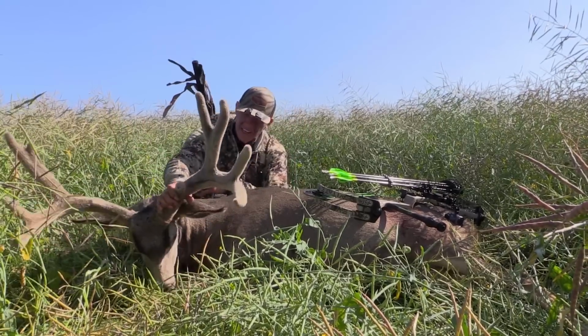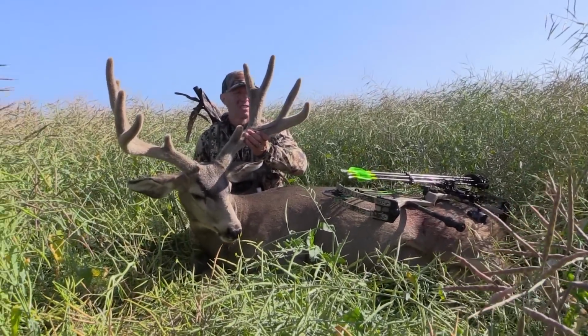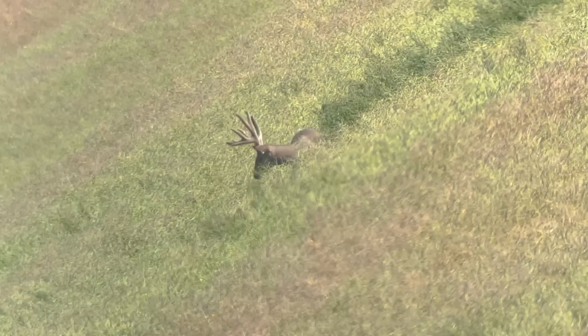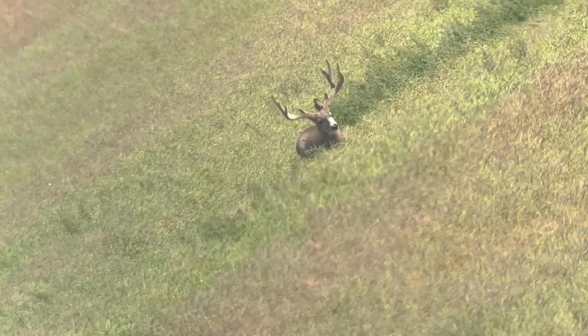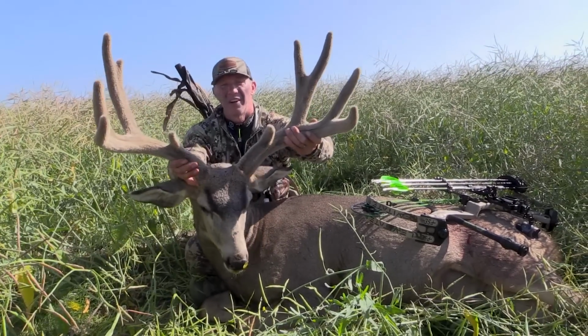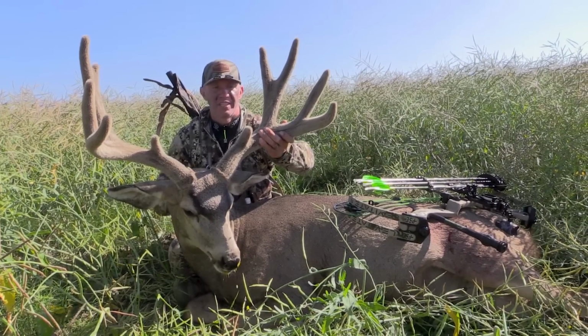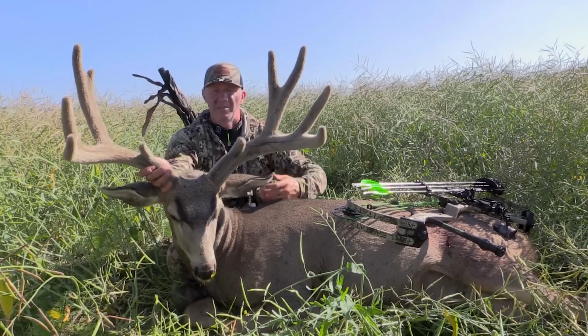And this is just an old, old deer. He's draining canola out, but he looked like he was missing some teeth in the front. Just a bomb of a shot. Just a ridiculous muley.